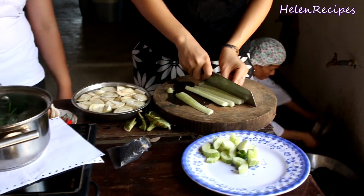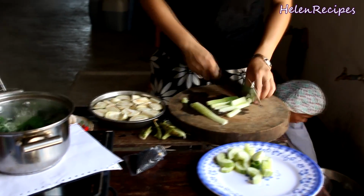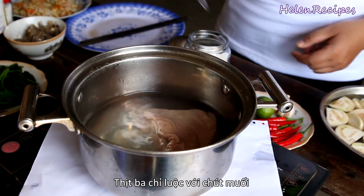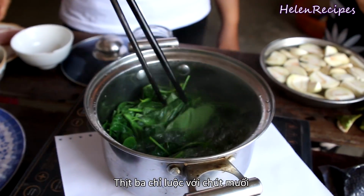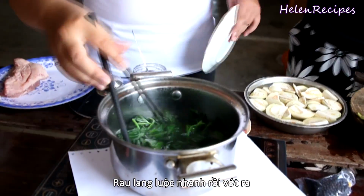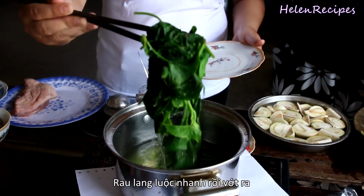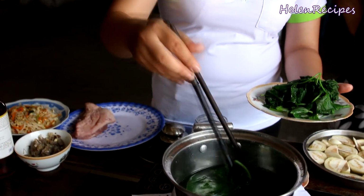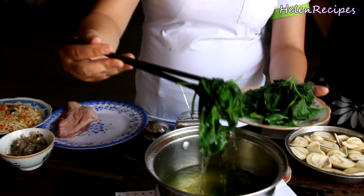We also gonna have some simple boiled dishes or món luộc. We boiled a piece of pork belly with some salt and rau lang or sweet potato leaves. Just boil for a few minutes until the leaves are soft. You can also use spinach or other kinds of greens that you like. Drain off the water and place it on the plate.